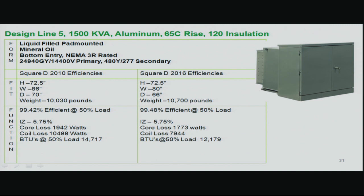So again, like Tom said, look at your BTUs. These are going to run a lot cooler. Typically your liquid fill is going to be installed outdoors. We do install some indoors, so that can affect the cooling that's required for your liquid fill transformers.